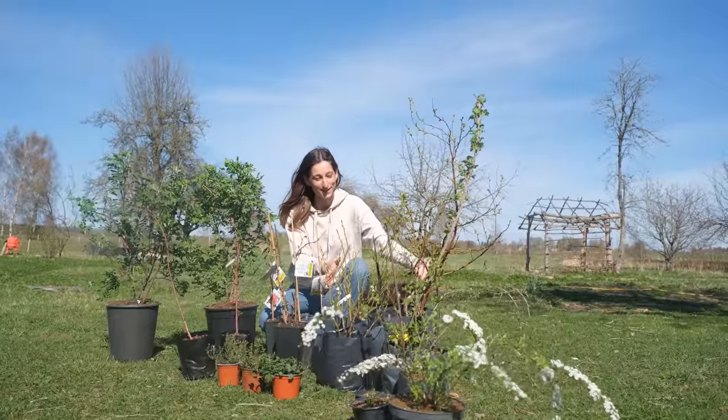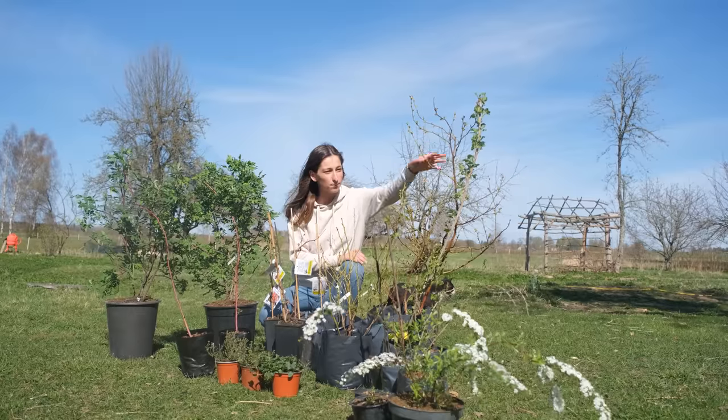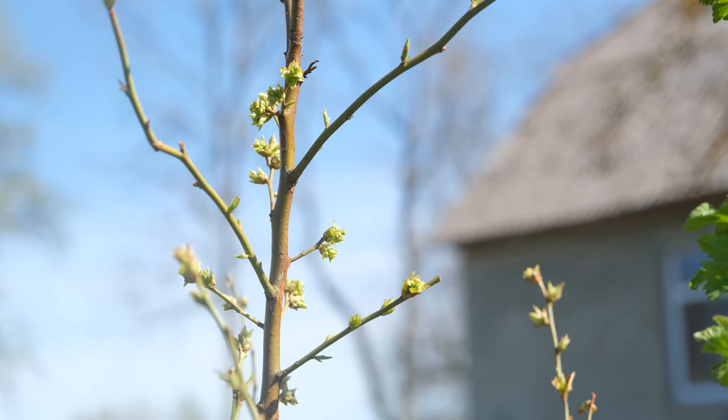And here's the most expensive part, the blueberries. We're gonna try to grow some blueberries. This one, the big one, is an early blueberry called Patriot. Patriot, I think that's how it's called.